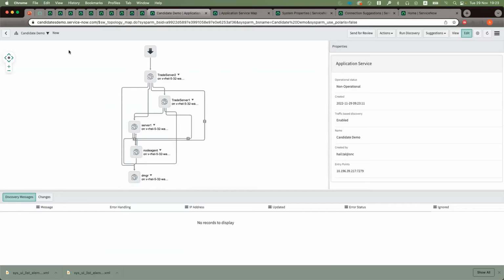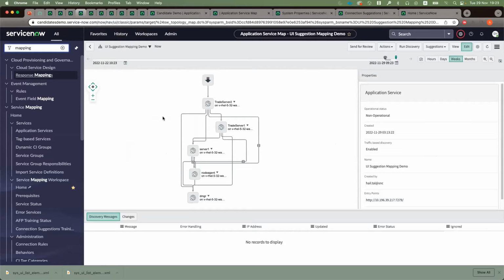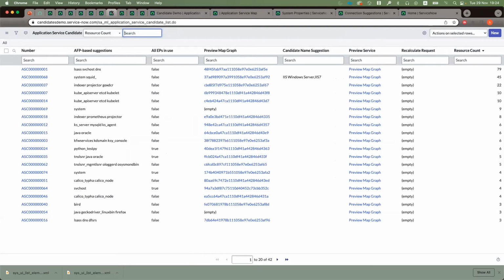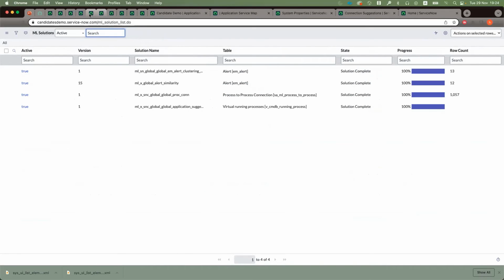If I compare it to the same service I created using the UI suggestion, you can see that it's the same service, just this one was created by automatically defining the entry point. So how is this happening? We have the process-to-process binding job that was released in San Diego. On top of it, we released the machine learning generate candidate jobs that take all the process-to-process information.